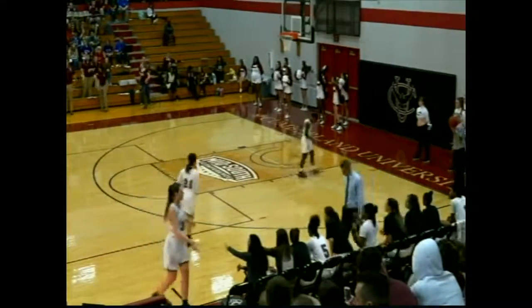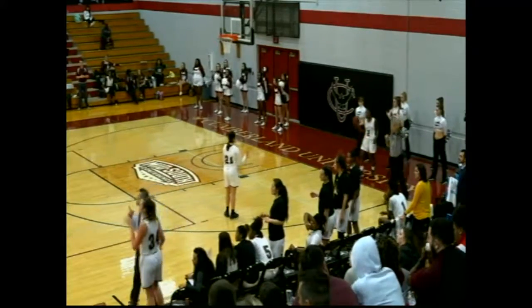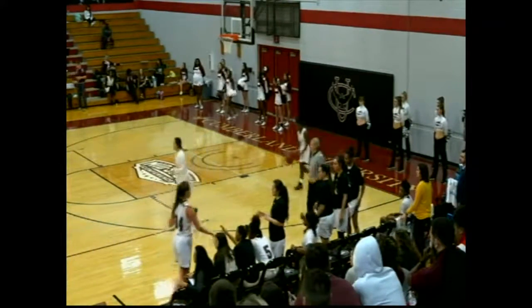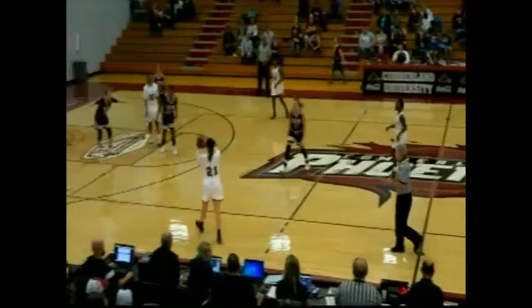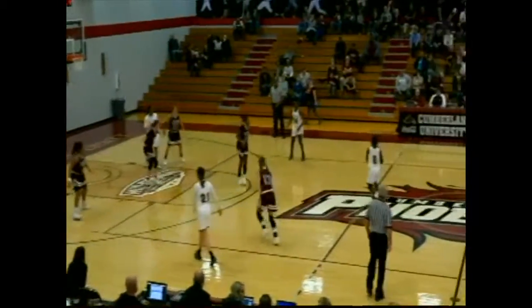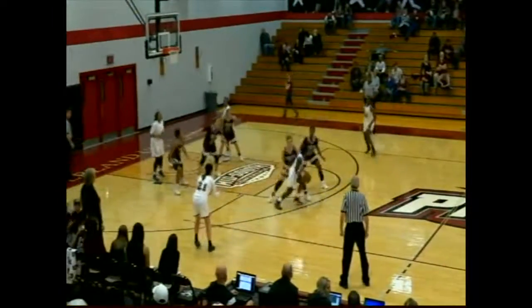And it looks like Griffith's going to check out here as Treasy Patton will check in. 5:38 remaining. Cumberland trailing 32-27 here at home. Both teams shooting the ball very well at the moment. We'll see if Cumberland can continue to split that double team as they attack this zone.